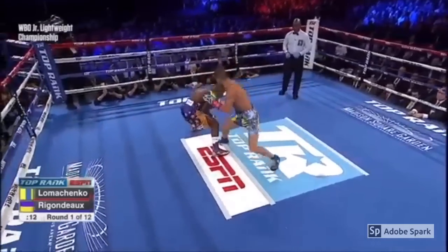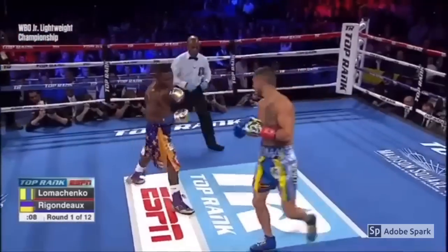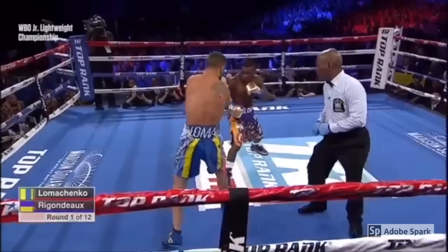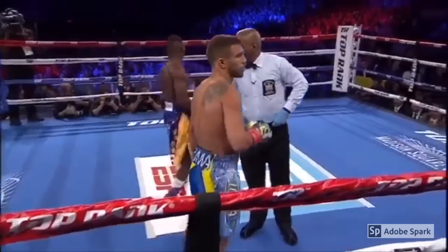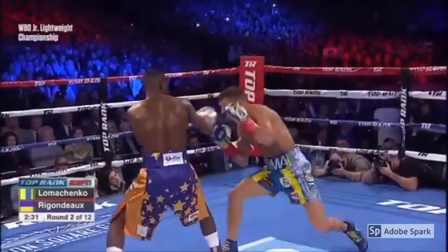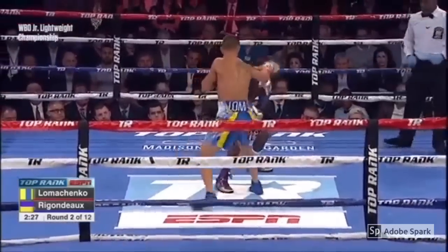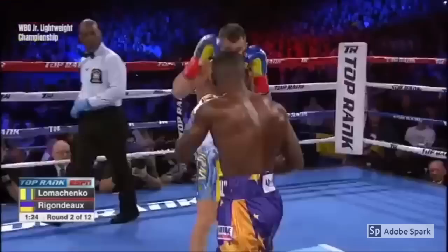Watch Lomachenko's jab. It is incredibly swift. Coming with a straight left hand down that time was Lomachenko, as Rigo was caught in that defensive posture he's comfortable in. End of round one for the title. Rigondaux looks sturdy, not fazed by all the movement that Lomachenko's doing. Looks like he's in total control.